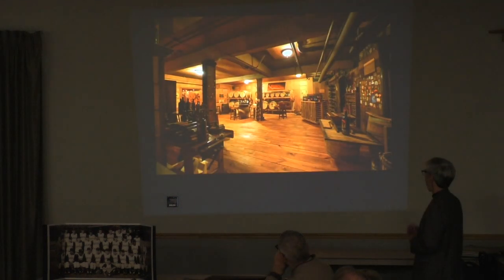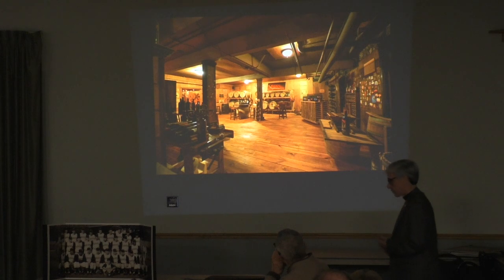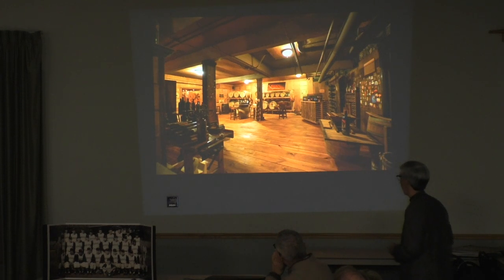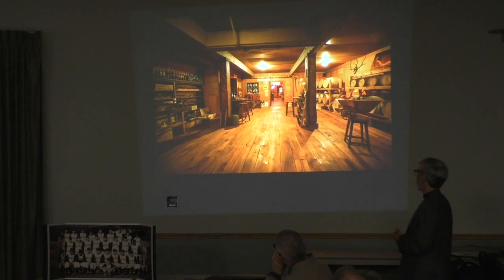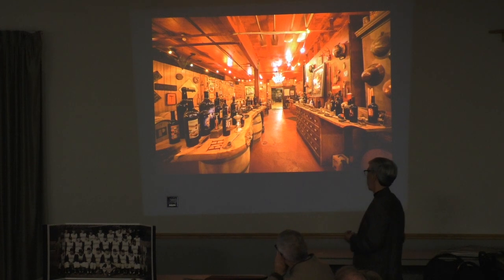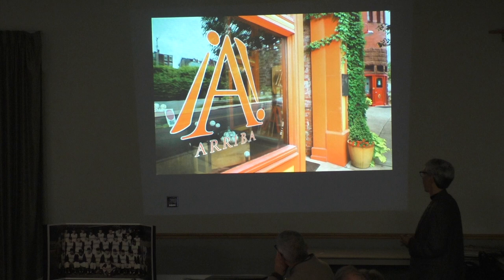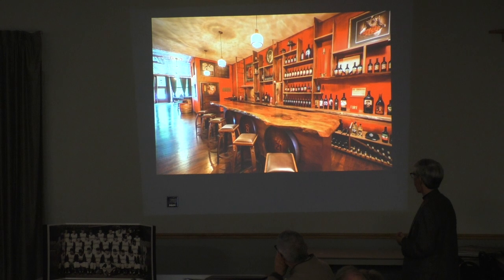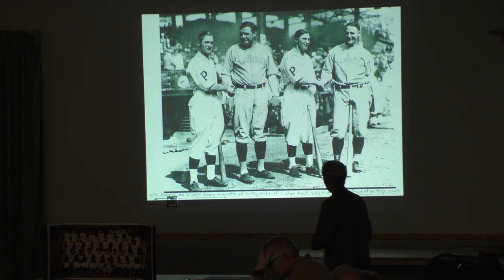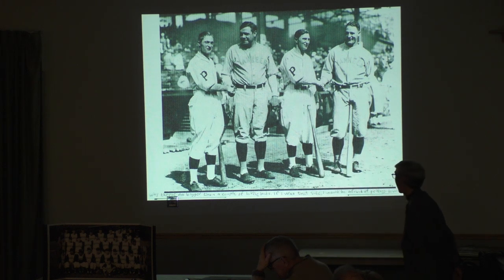Also, Dwayne is a master of all trades. He also has a winery at the Roberto Clemente Museum. Here's a picture of the winery downstairs. Quite a few celebrities own barrels of wine down there. This is the Riva, the outside of the restaurant. So that gives you a flavor as far as Dwayne Reeder and the Roberto Clemente Museum and how the museum came to be.